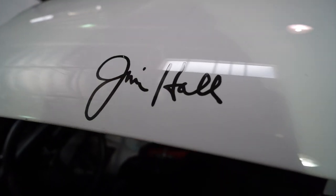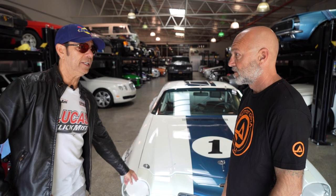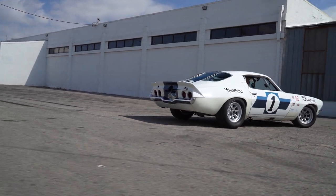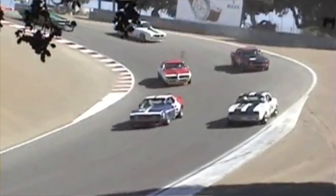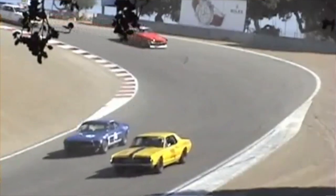Oh really? And he actually raced this car? Yes, he actually raced this car, and so did Ed Leslie and a few other drivers. Wow. And Ed Leslie actually won the Watkins Glen Trans Am race in this car. Yeah. But this is an original Trans Am car from 1970. It's just been restored, but it is exactly the way it ran. I'll run this with the historic Trans Am group. There's 30, 40 cars in that group, all original cars to the spec. Wow. Of how they ran back in the day.